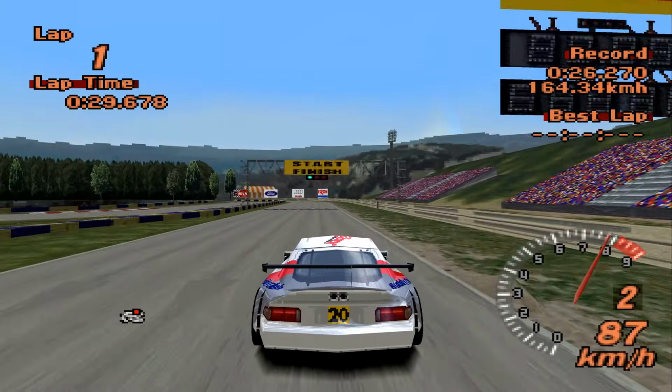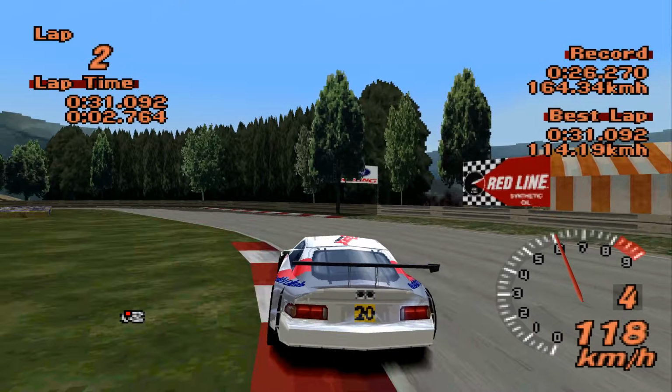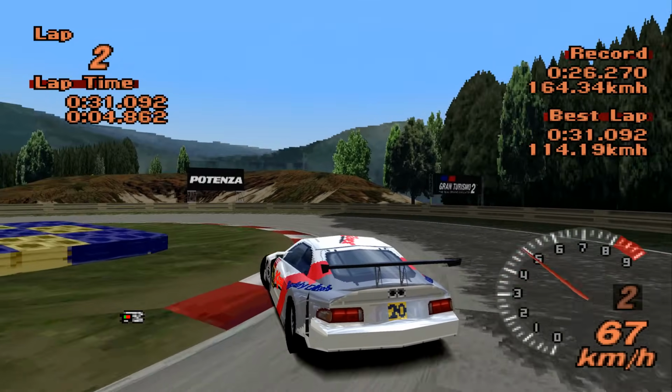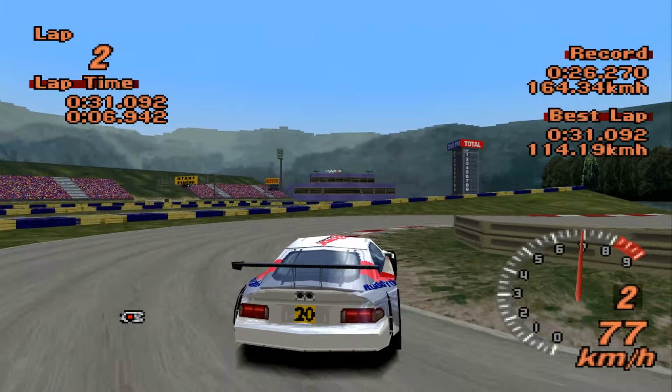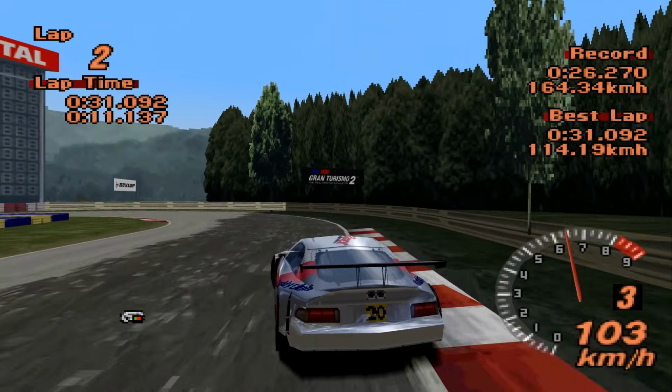The quickest Project A-Spec car is currently the BAR-01. That set a time of 26.270. So there you go. See, I can still mess this up even 659 episodes deep into it.